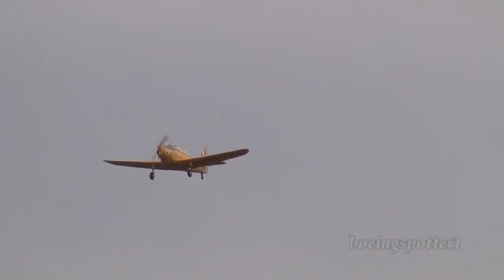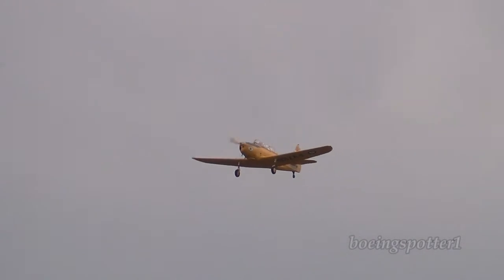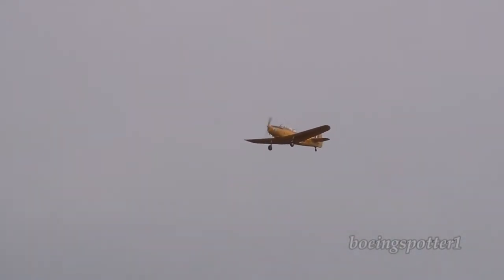Our yellow wings now taking off, and we'll listen to the music of their engines. As already overhead, the Corel will be joined by the Chipmunk, the Fleet Finch, and then the Tiger.